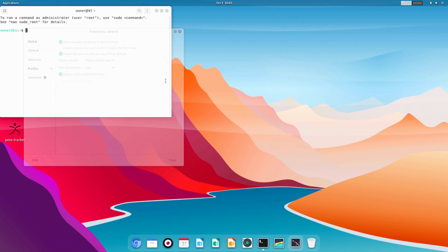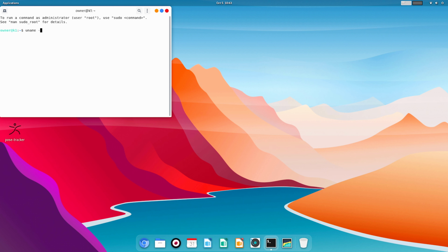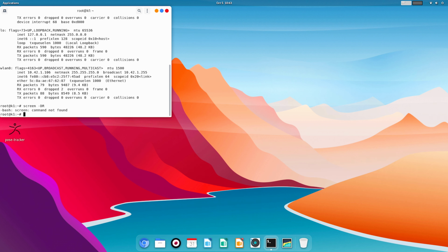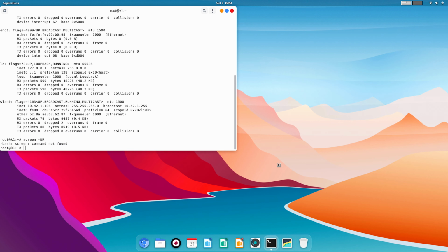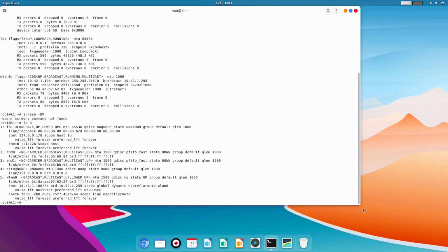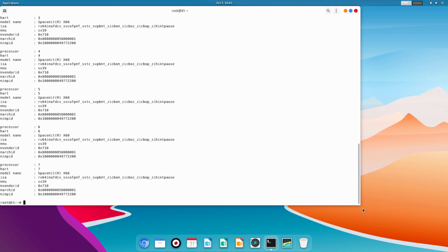Whatever. You can read that. I can't so well. So we have a 6.1 Linux kernel, which is excellent. Sudo su. We have ifconfig installed. Do we have screen? No, we don't have screen, but that's pretty good. I mean, it's got sudo and ifconfig, even though you all say I should be using the IP tool, but whatever, stop whinging. Proc CPU info.